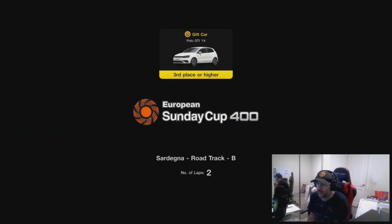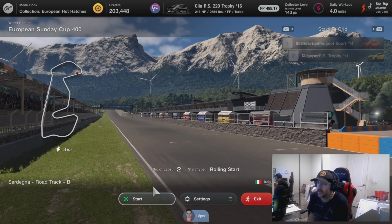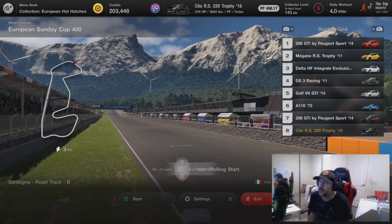So that's one car out of the way, and now we're in Sardinia, road track B, 2 laps. It looks only short, this one.